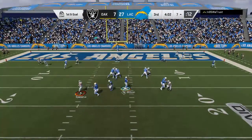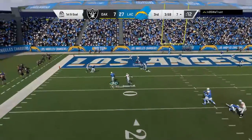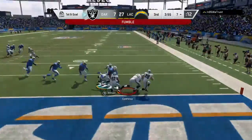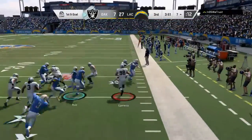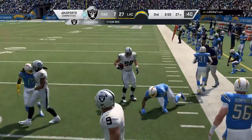Here's Wilson operating from the gun. Forced out to his left. He's going to take off with it. Fighting for the end zone. He lost the football. It's out. And the Raiders pick it up. And he is all the way up past the 25.